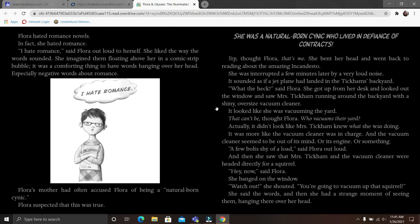Flora's mother had often accused Flora of being a natural-born cynic. Flora suspected that this was true. She was a natural-born cynic who lived in defiance of contracts. Yep, thought Flora, that's me. She bent her head and went back to reading about the amazing Incandesto. She was interrupted a few minutes later by a very loud noise. It sounded as if a jet plane had landed in the Tickums' backyard.